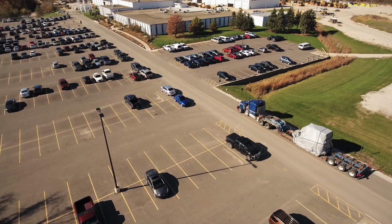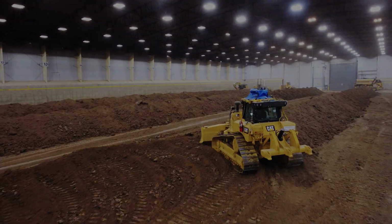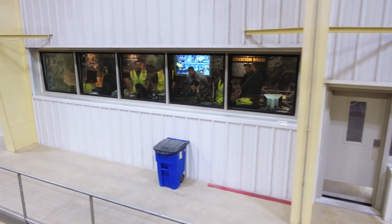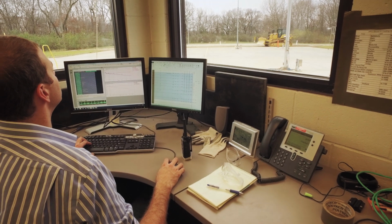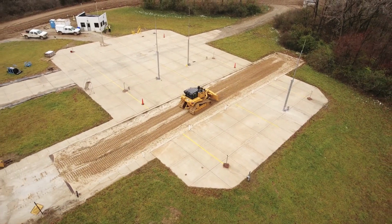Here, Caterpillar is able to control conditions for pinpoint experimentation on every system. You don't know what you don't know. With all the expertise we have here in the Peoria area, it makes a lot of sense to get through those initial testing hurdles here.